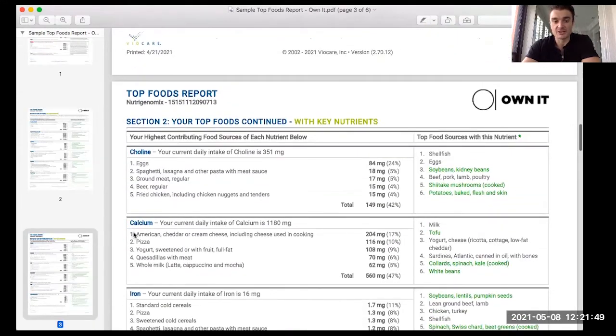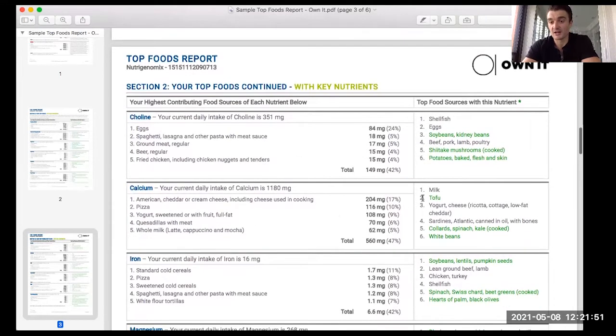Same thing when we come into here, calcium, okay? We eat a lot of tofu. That's great, let's keep that up. We can actually have more of that than milk because according to our DNA, we're a little bit lactose intolerant. So we want to stay away from that. Same thing with yogurt, cheese. But if we want to go back to calcium, spinach, collard greens, kale and white beans is where we should put that focus.